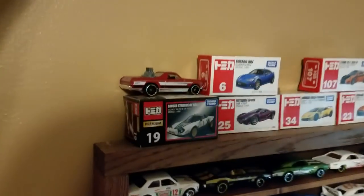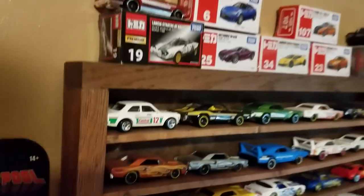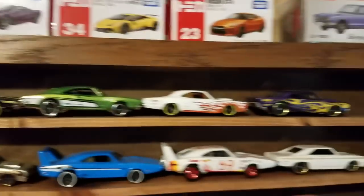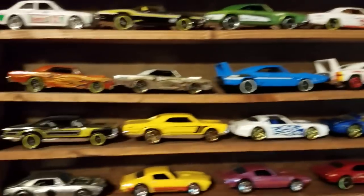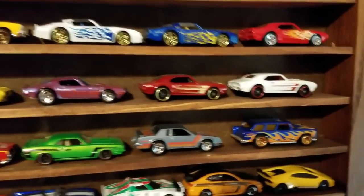But up here we got some boxes from the Tomica cars Drifter D sent me. It's my Tomica Limited Vintage I bought off of eBay, and then the Matchbox Best of the World Globe Travelers boxes. More muscle cars here. Pretty nice. GTOs, Firebirds. Awesome stuff.